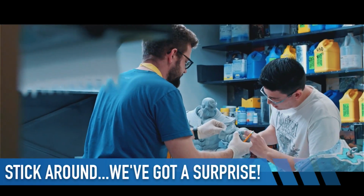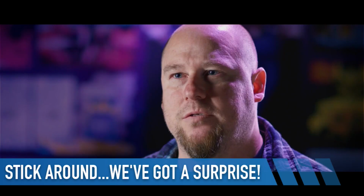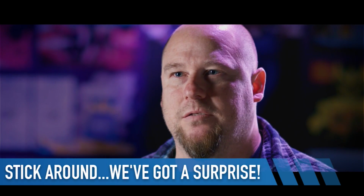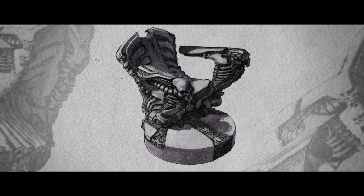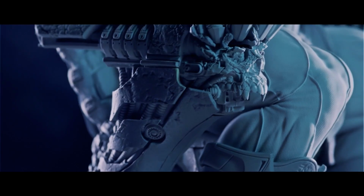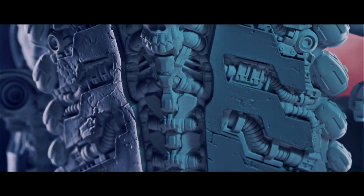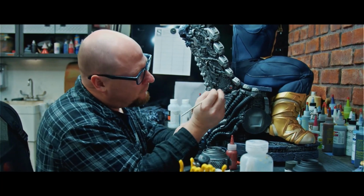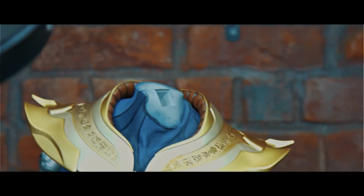You're almost getting two characters in one with the statue, because you've got Thanos, which is awesome, but the chair is equally as awesome. It's got a lot of complexity and a lot of detail. Not only is this character powerful physically, he's powerful technologically, and so I wanted the throne to represent all of that. I wanted to push the level of color. So, a purplish metallic tone that goes back to his skin.